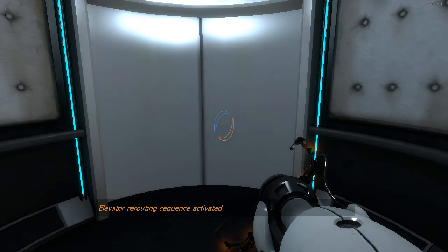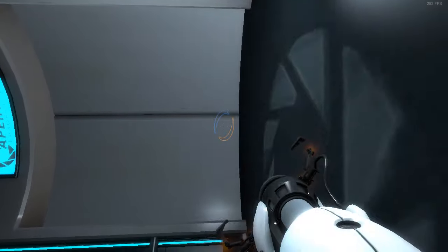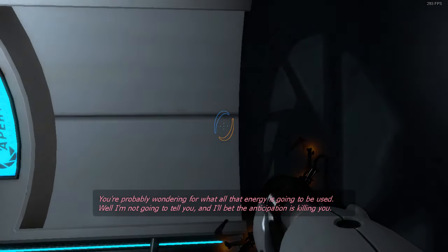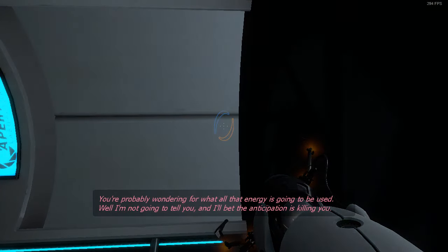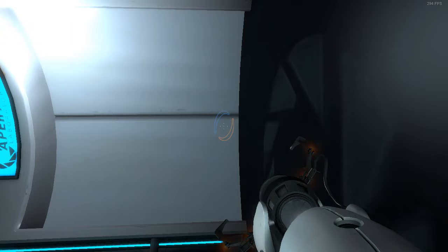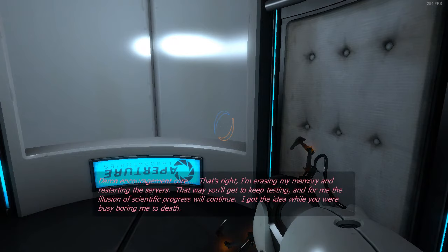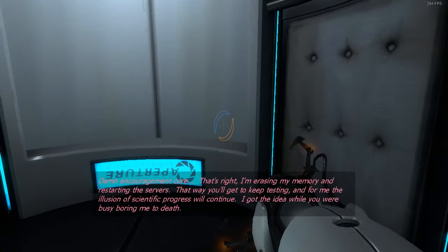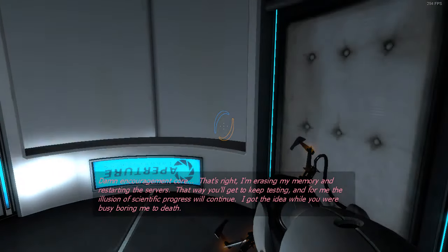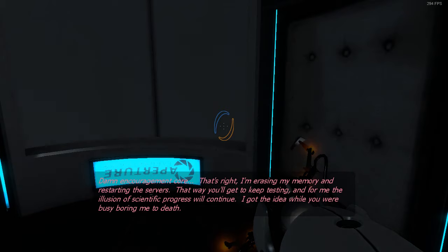Elevator rerouting sequence activated. You're probably wondering for what all that energy is going to be used. Well, I'm not going to tell you, and I'll bet the anticipation is killing you. Beginning memory wipe sequence. Damn encouragement core. That's right, I'm erasing my memory and restarting the servers. That way you will get to keep testing, and for me the illusion of scientific progress will continue. I got the idea while you were busy boring me to death.